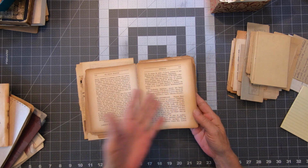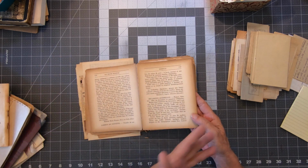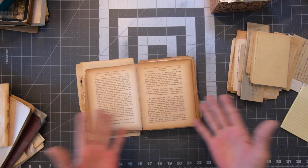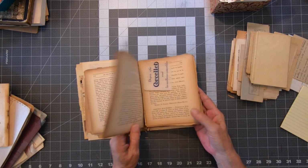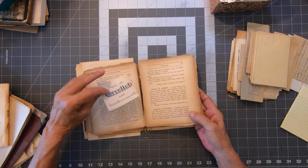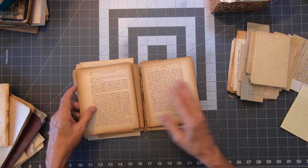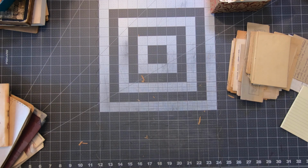Look at that, it's all there. Ooh, look, there are little things in there. That is the coolest recipe book ever. I'm running out of space.